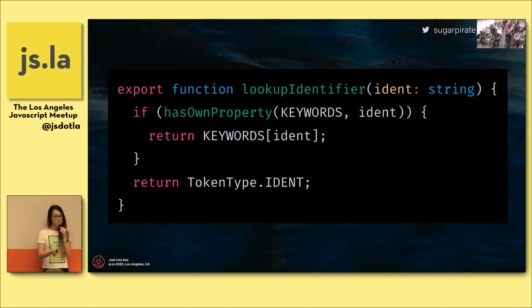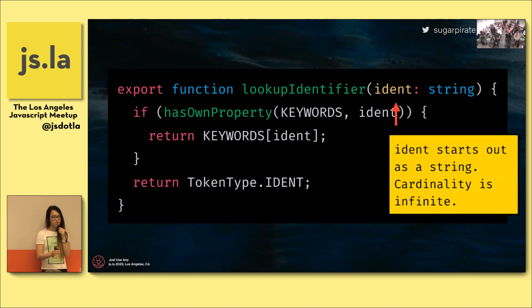If you see this in action, you'll see that on the first line with the ident argument, this function takes that argument, which is a string, and we now know that strings are very broad types with infinite cardinality. But in the body of the function, we're going to immediately check to see if this keywords object has that ident string on it. And if it does, then we know that ident isn't just any old string, but a very specific string.